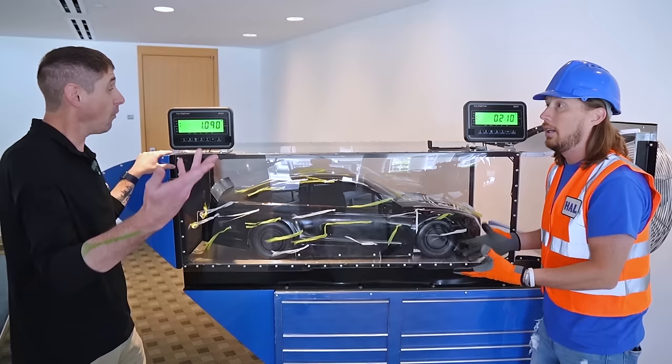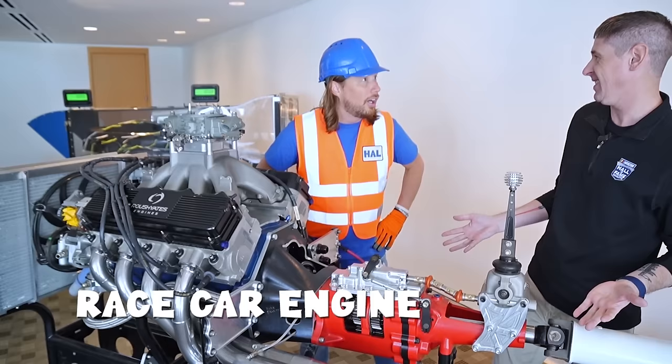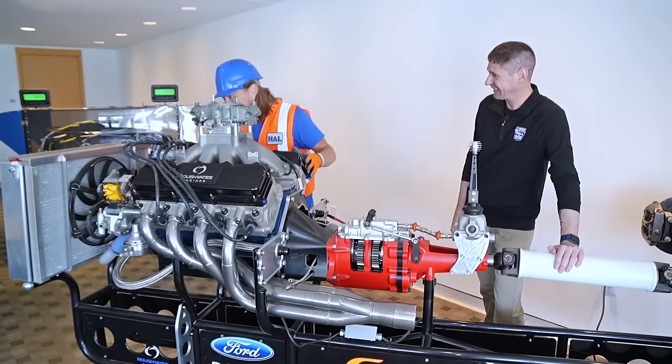Well, why don't we go over to the engine? There's an engine? We'll show you the engine. Oh, come on, let's go. All right, let's go. Look at this. What is this? This Handyman Hal is our race engine. Oh, wow. So this is an actual engine? This is what would be inside of a race car. Yes, sir. Wow. This is amazing.